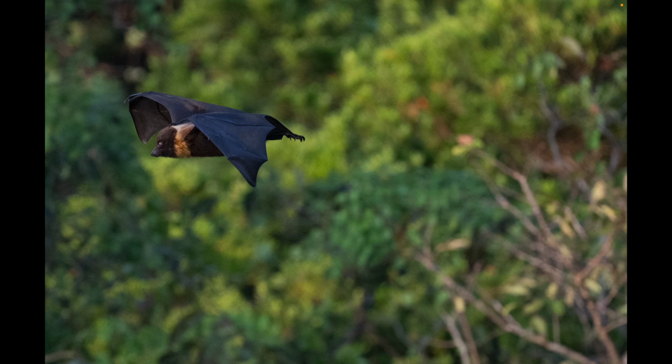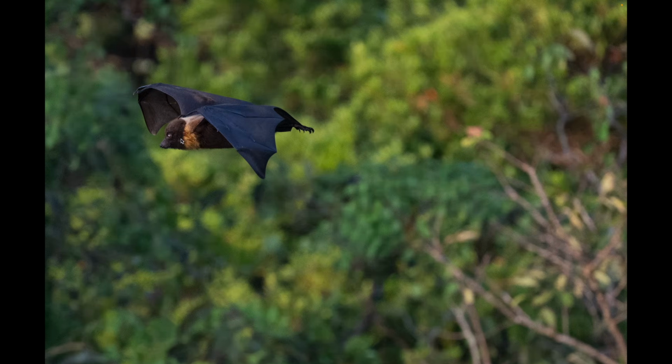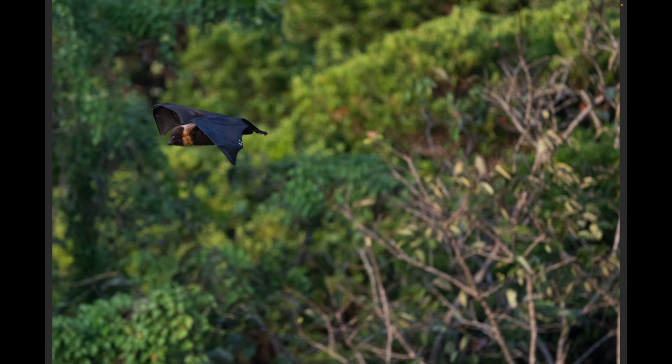So just briefly, we will look at some of the Nikon Z8 and the 500 PF files. So here's a bat that flew by quite close, and I think this is ISO 2000, F5.6, 2000th of a second. And yeah, you can't really see any noise at ISO 2000 on the Nikon Z8. So there is definitely a difference in the noise. You can't really see any noise there. That would clean up quite nicely.